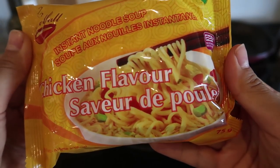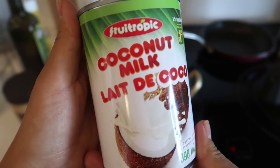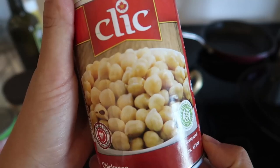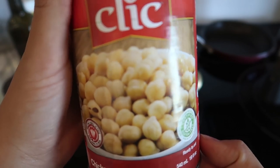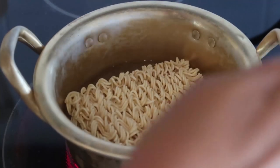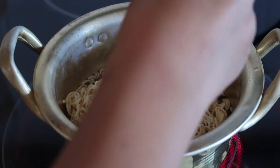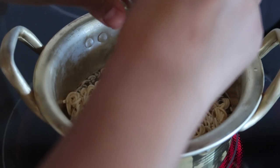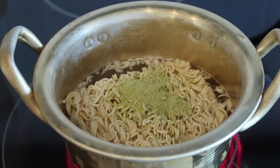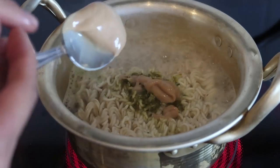For our first fancy dollar store meal, we're gonna take this chicken flavored instant noodle soup. We're also gonna take some coconut milk and some all natural peanut butter, and also some chickpeas. All I'm doing is cooking up the instant noodles the way that you normally would. I'm just using a little bit less water and I'm using the entire packet of seasoning, but feel free to use less if you want to have less sodium and be a little bit healthier. This is not a healthy meal, but this is a good ramen hack, especially for those of you guys in college or something.